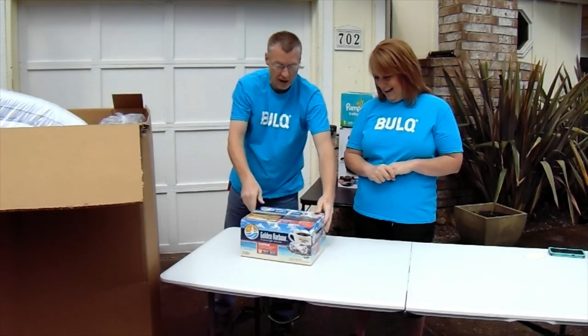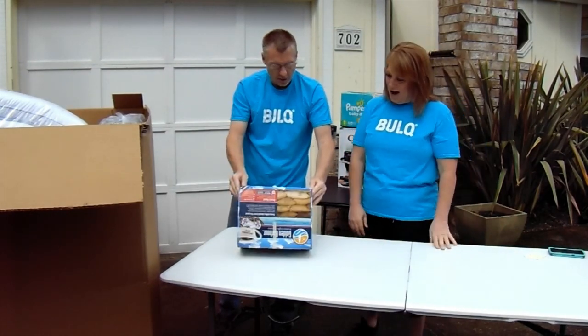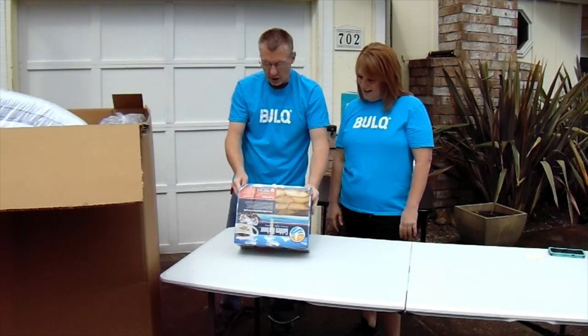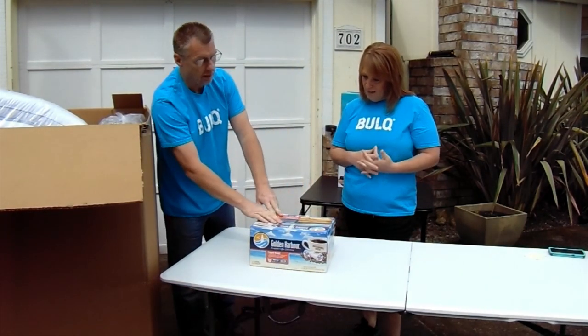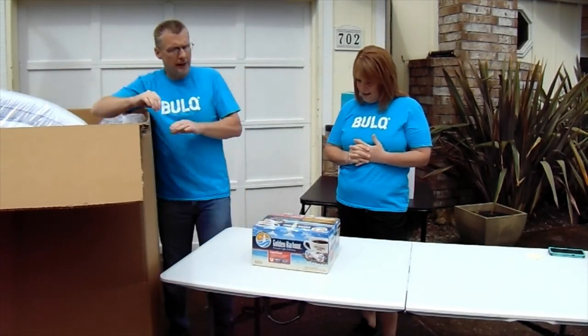What do we got? Coffee. We got coffee, and it's not expired. October 28th. These are K-Cups for Keurig, which... there you go. You guys may have figured out by now that I like coffee.